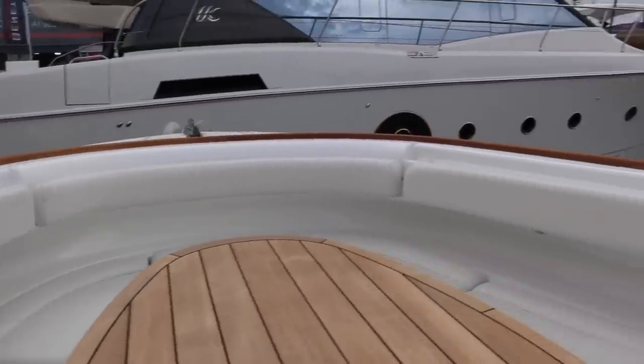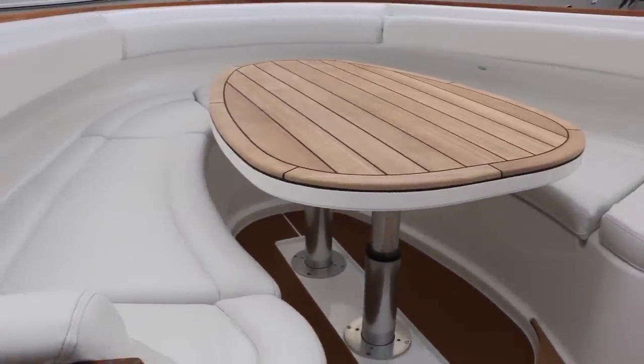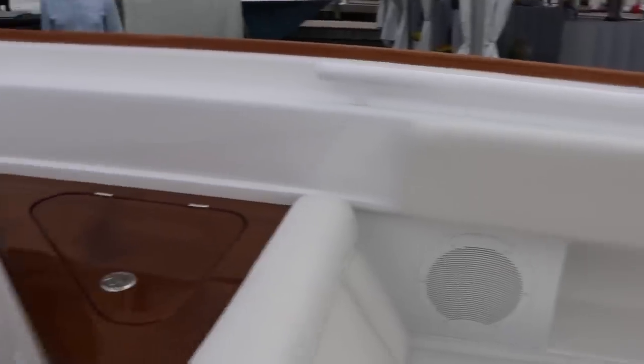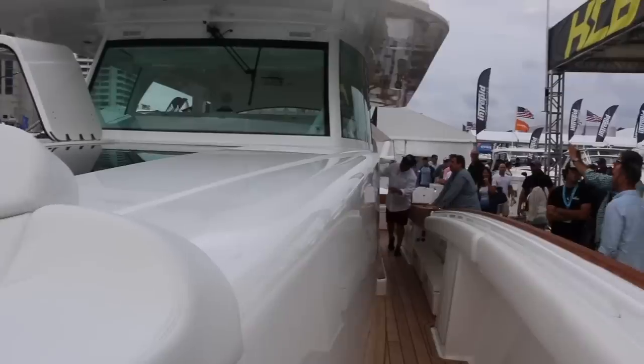Now, there's a couple more of these being made. They told me there's a couple more being made right now. Second one. And I've seen people all over them at the show here in Fort Lauderdale. So primarily you're getting a lot of people that want to fish, at the same time have family. Fish, cruise, all the above. Yeah, nice.